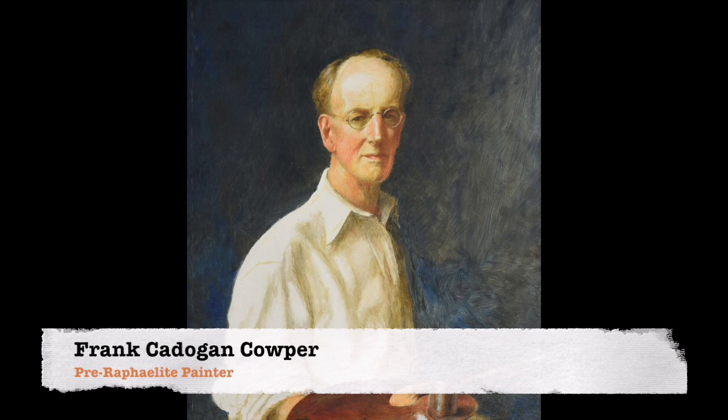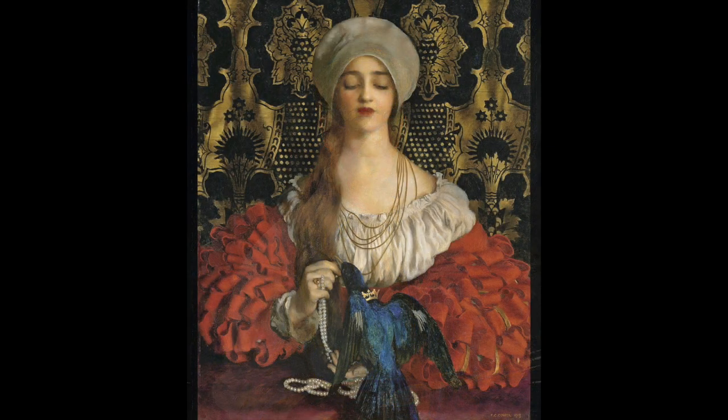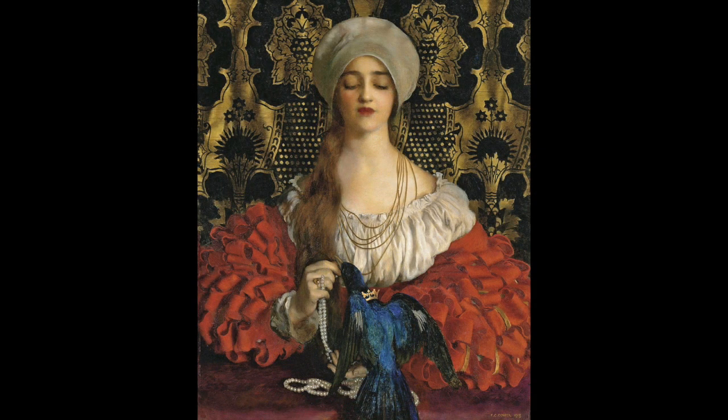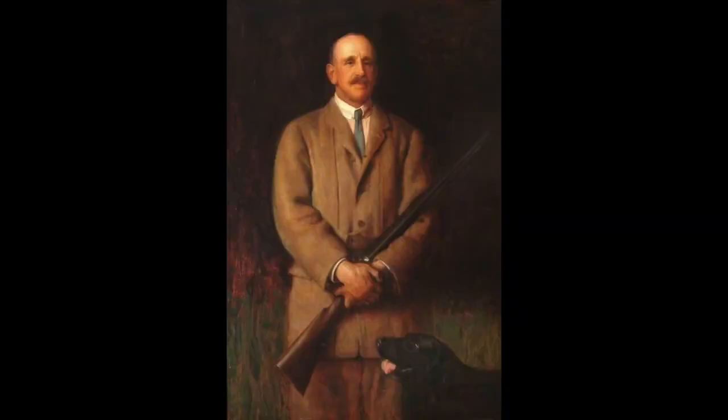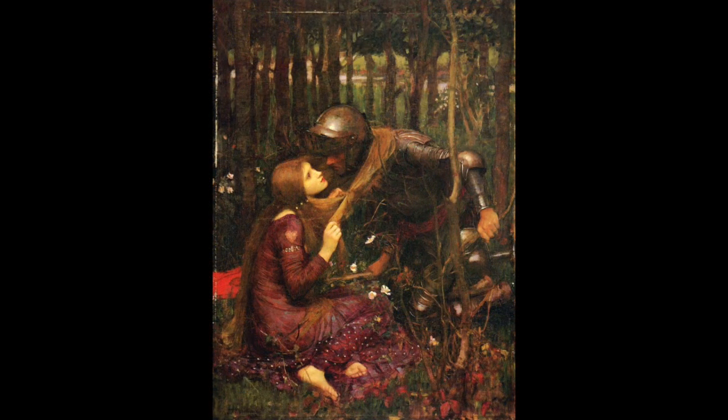Frank Cadogan Cowper is probably not the most mainstream of names and artists that you've ever heard of. In fact, you probably never heard his name before, but Cowper was an English painter and illustrator who created portraits, historical works, and literary scenes, and was described as the last of the Pre-Raphaelites, as well as the last great artist of the Victorian age. So question, what is a Pre-Raphaelite? That's a fair question. Definitely one I've thought about.